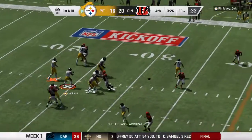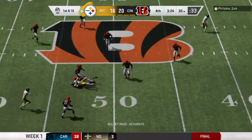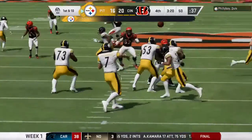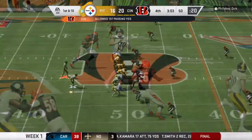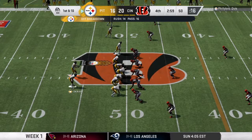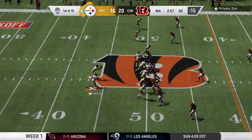Out of the gun, it's Roethlisberger. This one complete, right side to McDonald. And he gets this one to midfield before he's brought down. The drive starting play, a good one. Give him 19. Roethlisberger now, 5 straight completions here in this second half.